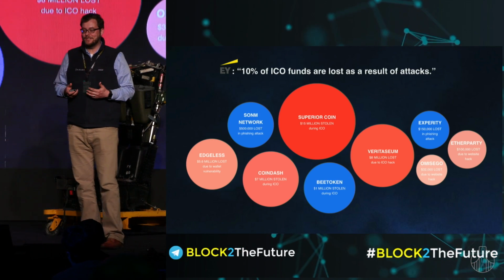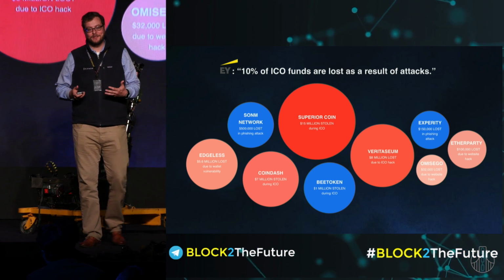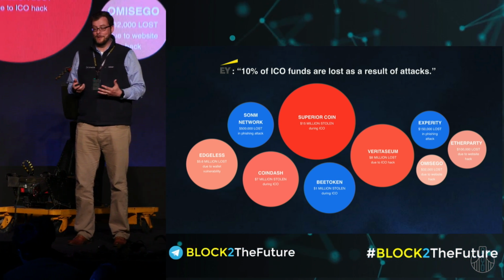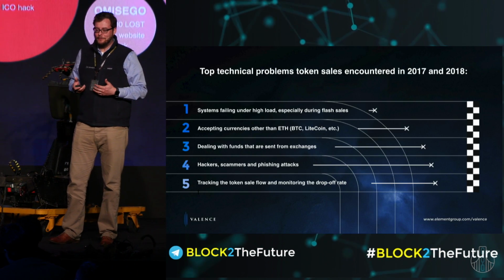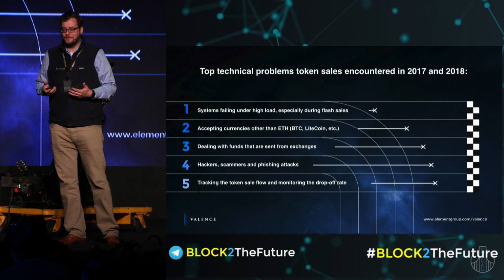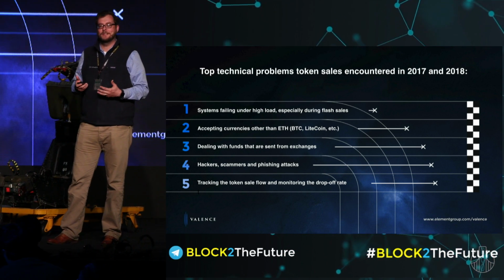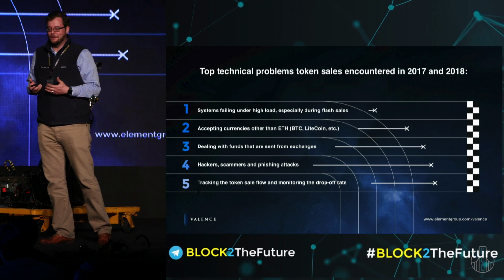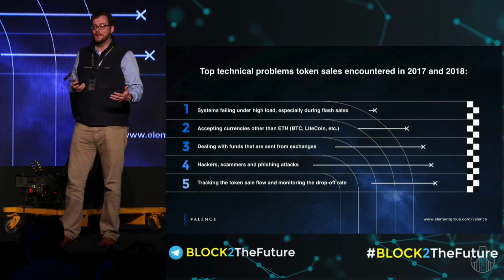Ernst & Young says 10% of ICOs lose funds as a result of attacks. That's your investors' money, or that's your token purchasers' money, and that's a very serious thing. So to help combat these things, we've isolated the 5 challenges that companies face when they're launching their ICOs. The first is that when the demand comes, a lot of times the systems fail.